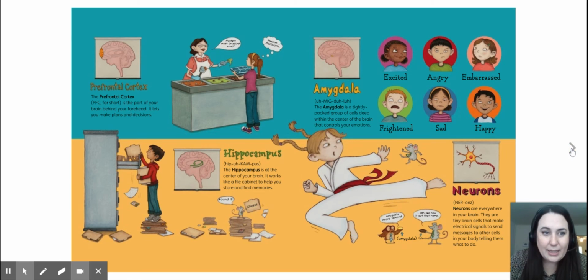I like how they highlight each part. The prefrontal cortex, or PFC for short, is the part of your brain behind your forehead. It lets you make plans and decisions.